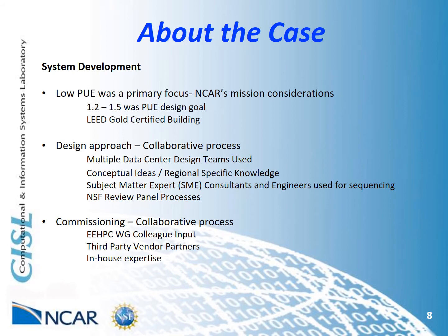There were also subject matter experts, specifically with mechanical control experience, who were consulted and brought into the fold to assist in the creation of the complex sequence needed to implement the design criteria established. Finally, the NSF review panel process was also used as a collaborative effort to use the lessons learned from the great depth of experience represented within that team.